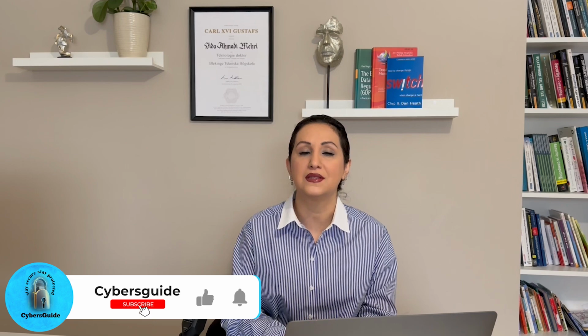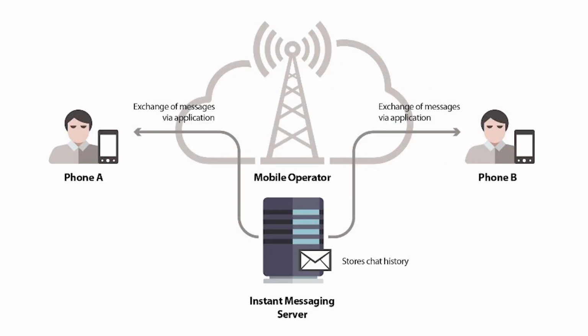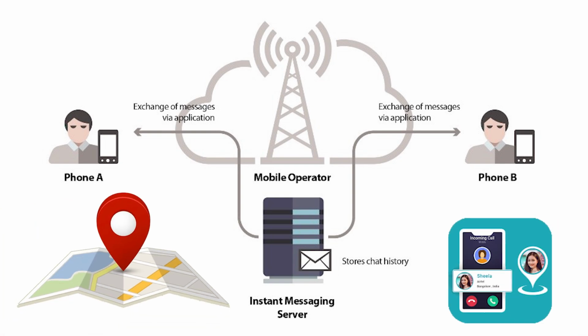But what you might not know is that this protocol also poses a significant threat to your privacy. SS7 is like a behind-the-scenes network that allows mobile operators to exchange information about your phone, like its location and the numbers you are calling. Sounds harmless, right? But the thing is, this protocol has some major security flaws that can be exploited by hackers.